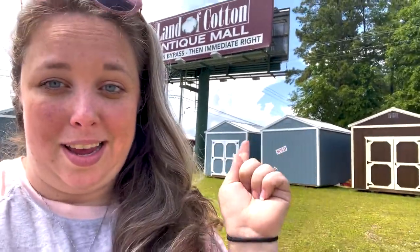All right, y'all. So I'm here. This is the lot where I am purchasing my shed. So we have already walked all around with an umbrella because when we got here, it was raining. I will show you the shed that I came to purchase, which is over there. And I will show you the one I ended up purchasing, which is right here.